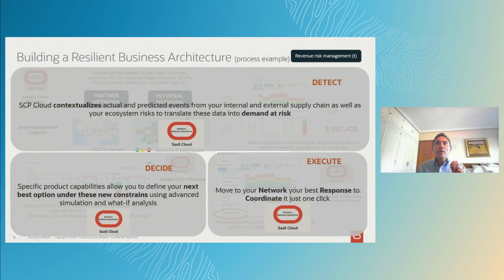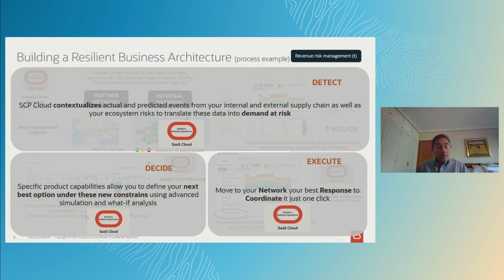So in essence, what you do is that cycle I was explaining quite a few times: detect, decide, and execute. And we use that example, demand at risk, right, to see how we can contextualize actual but also predicted events. Remember the risk involved in the ecosystem that we incorporated using the logistics cloud, right? And so you can contextualize all that flow of information and translate it into a single number, demand at risk, which is the one that will drive your decisions about whether or not I should deploy a new response, deploy a new plan, right? Next, what the solution does is provide you with the best option under the new constraints, right?